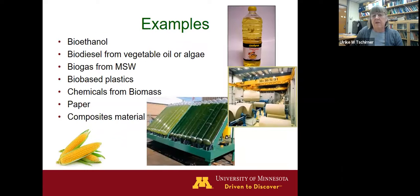Just to give you a couple of examples: bioethanol, biodiesel from vegetable oil or from algae, biogas from municipal solid waste. Biogas is methane, but it is generated from something renewable instead of coming from the oil fields. Bio-based plastics, chemicals from biomass, that is actually one area that I think is going to grow significantly in the next couple of years. And then some of the more traditional industries like paper or composites material. Composites material are things like the Anderson windows. Composites means it is put together from more than one material, essentially.